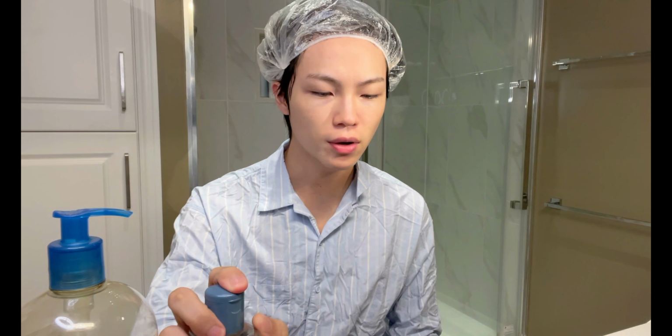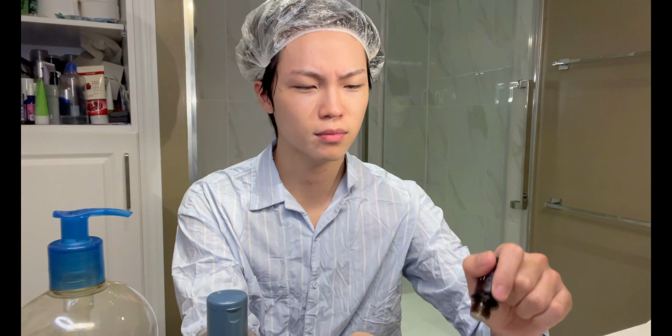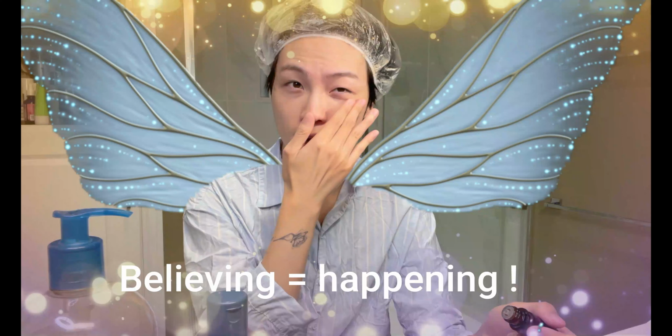This one is optional. You can use either eye serum or eye cream, whatever you prefer. I used to use this eye cream, but I switched over to the Skin Essence ocular eye serum. It can target dark circles. And to be honest, I don't know if it works or not. I just do it. What's that thing when you placebo? So I'm gonna believe it's doing something for me.